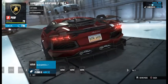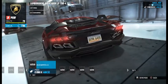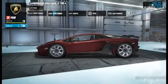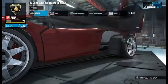Oh my gosh. That's a bit too excessive though, so I'm gonna just stick with this one. The tail lights are so beautiful. It's so hot with carbon fiber on it, bro. It's so good. How dare you get rid of carbon fiber?